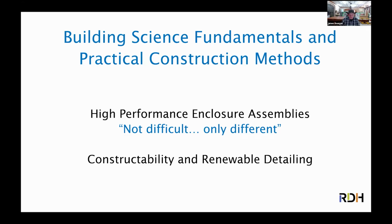With this webinar today, we're going to look at constructability and renewable detailing. And what is renewable detailing? Well, if we build a high performance assembly and let's say we happen to put 4 inches of insulation on the outside, how are you going to change, oh, I don't know, how about your roof shingles? How about your deck membranes, etc.? So we're going to look at that kind of approach and how that can be achieved quite simply.